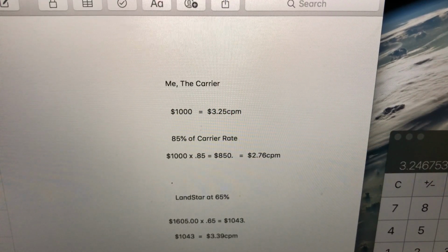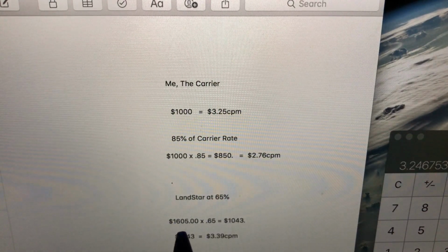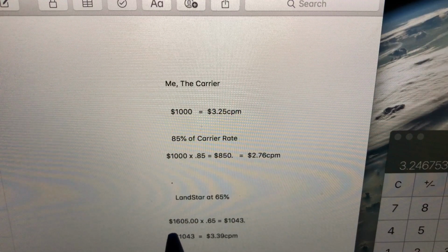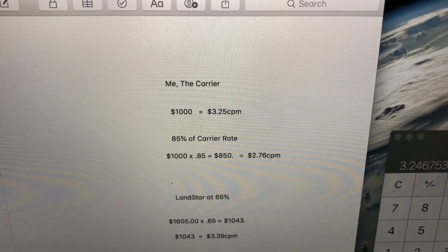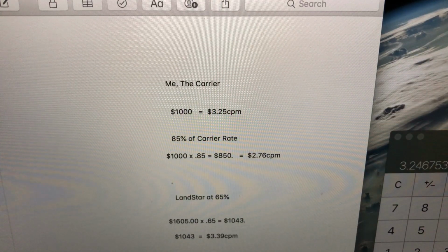Now let me ask you this. You want to lease on to me and get 85% of that rate and get $850? Or do you want to lease on to Landstar and get a little low 65%, but you get 65% of the shipping rate? Not carrier rate, shoot. I thought it was going to be epic there, and I just messed it all up. You're going to get 65% of the shipping rate, $1,605, which comes to $43 more than I can make, and I've got my own authority. Come on now. So 65 or 85, it depends on the rate.